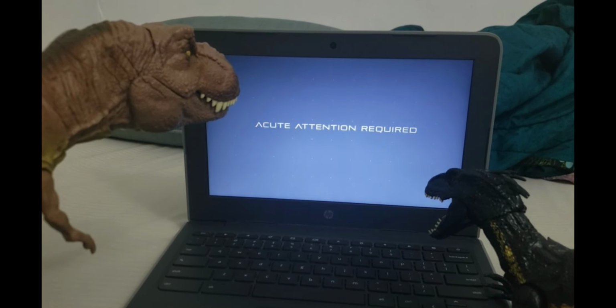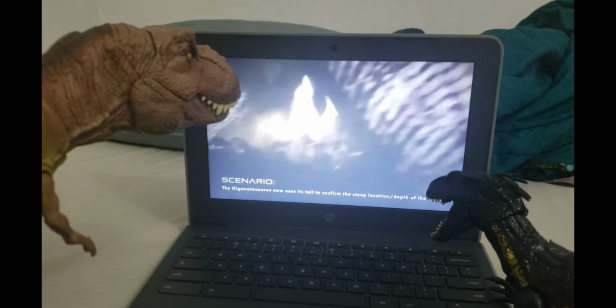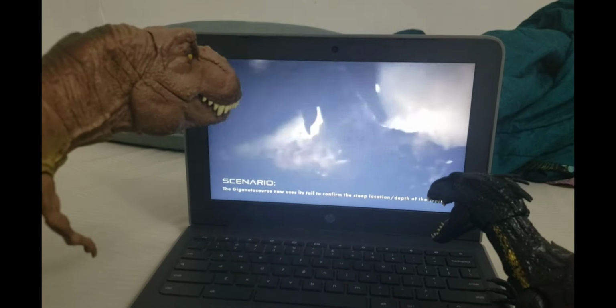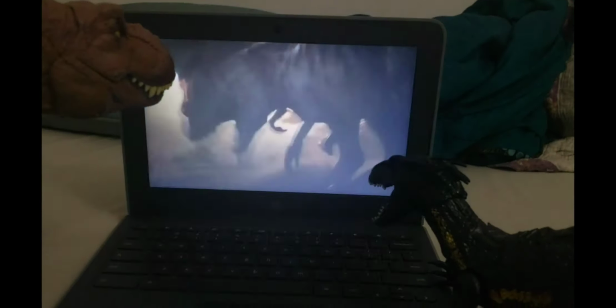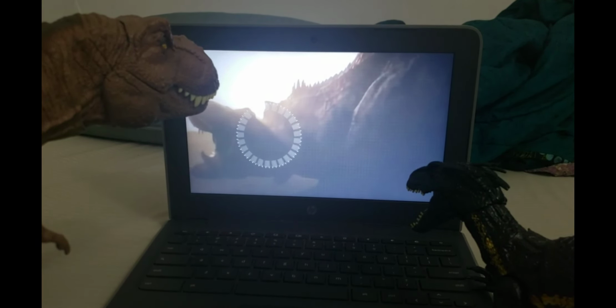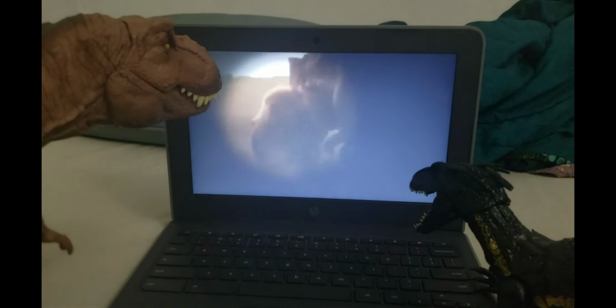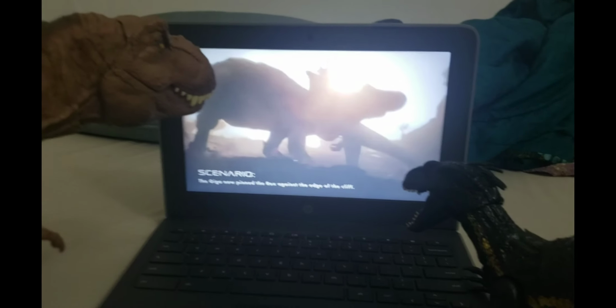Watch closely. The Giganotosaurus almost slips inside the ditch, and by using its long tail to confirm that it is a steep fall, it will now try to position the Rex between the ditch and itself. Oh, wow. The Giga achieves this by clamping down on the Rex's neck and swinging him around 180 degrees against the edge of this ditch. This now places the Giganotosaurus on higher ground.